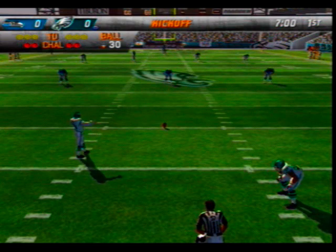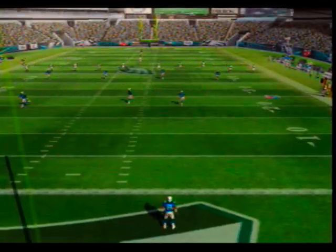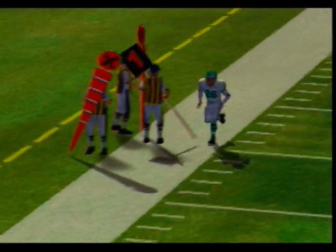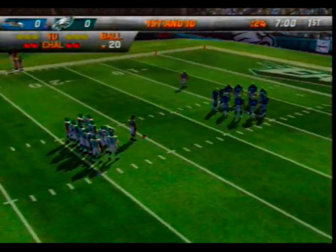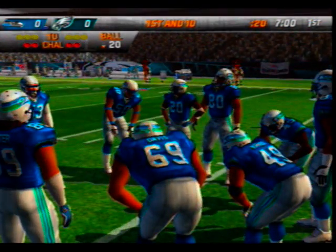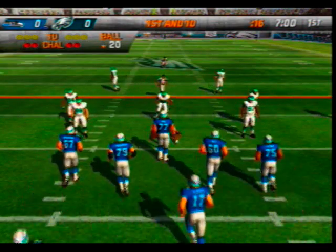Number three in to kick this one off. To start the game, Heston back to return. And he got all of that one, a great kick. This one is handled by number 89. This play will be the first of the game for the offense. The Seahawks will start the drive at the 20-yard line.